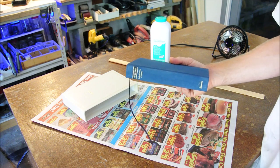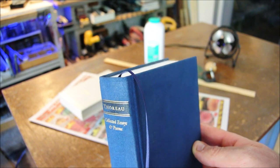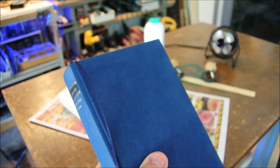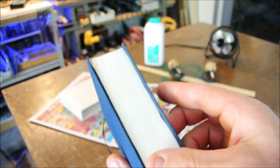For now, this is probably good enough that it can go in my house, and I'm rather picky about these things. In for a penny, in for a pound, and I know it's a lot of labor to dump into it, but I'm going to take it all the way, and so I'll give it another sawdust treatment and another fan treatment, and then probably last the baby powder.